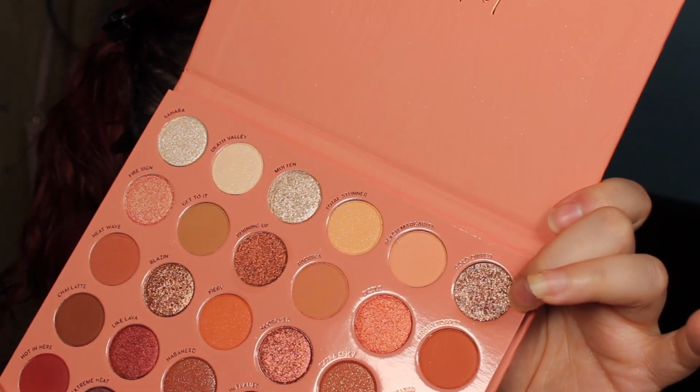In the center, I want to go in with, do we do gold or do we do like a pink? Let's do this shade here in the corner, which is called Gold Dipped.